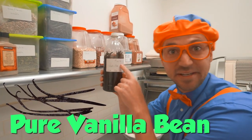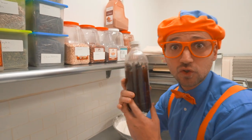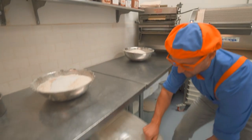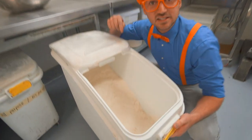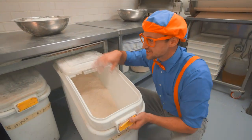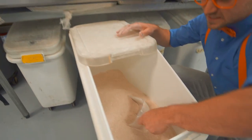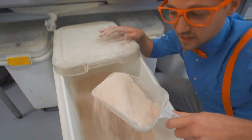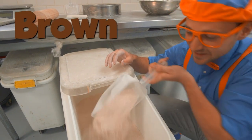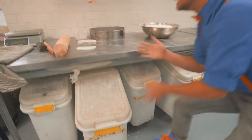Pure vanilla bean? No way, this stuff takes like 2 years to make. That's crazy. And down here, check it out. It's flour. Whoa, it's so soft. And there's other kinds of flour. Check it out. See, this is a lot darker than the other one. The other one was white, and this one kind of looks brown. Interesting. Okay, let's put that away, and let's get to baking.